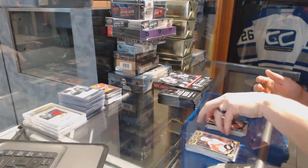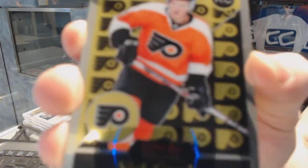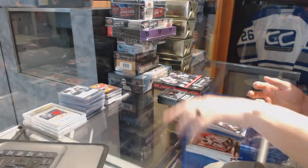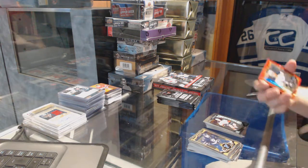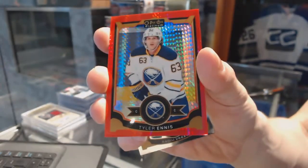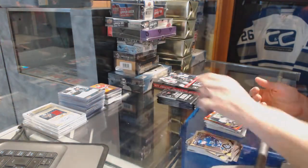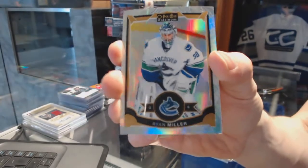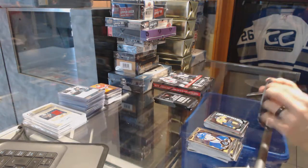The marquee rookie for the Sharks, Nikolai Goldobin. Retro rookie for the Philadelphia Flyers, Nick Cousins. And a marquee rookie for the Ducks, Nick Ritchie. We've got a red prism parallel, numbered to 149, for the Buffalo Sabres, Tyler Ennis. We've got a white ice parallel, numbered to 199, for the Vancouver Canucks, Ryan Miller. And a marquee rookie for the Predators, Kevin Fiala.